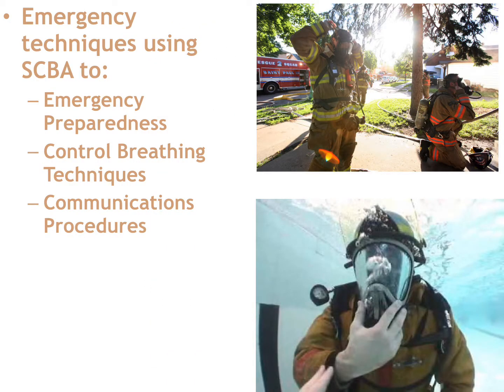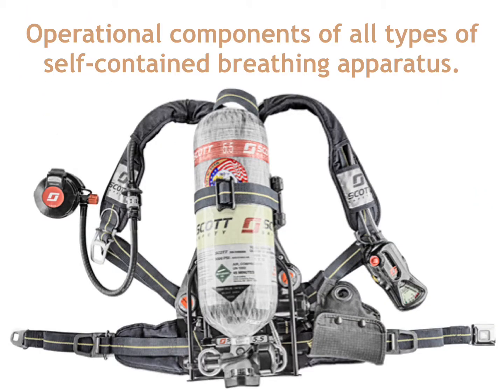Emergency techniques for using the SCBA, emergency preparedness, controlled breathing techniques, and communication procedures. These are skills that will be taught in person and will be much easier to understand and demonstrate when we're physically with the instructors. We'll cover this more later. Operational components of all types of self-contained breathing apparatus. I have covered many variations of components on the SCBA so far, but if you truly aren't familiar with the air pack yet, and you're not really sure exactly what I'm talking about, that's just fine. We're going to cover this more when we're doing the skills portion.